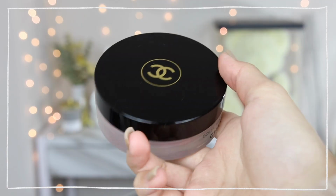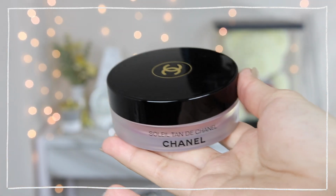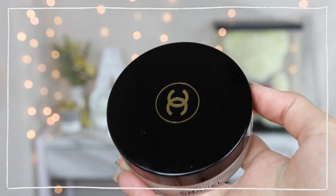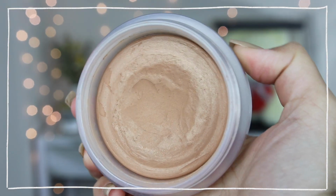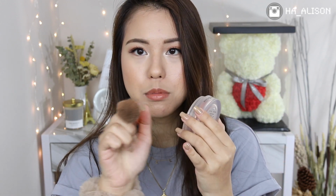Okay, moving on to bronzer, and this is more like an item that I rediscovered in my collection. This is a Chanel bronzing makeup base, and if you've heard of this item, it's a bronzer in a pudding finish, and it smells like a Chanel makeup item. It smells really pleasant, but the point is, I have been loving this bronzer with a brush application like this, more of a dense brush.